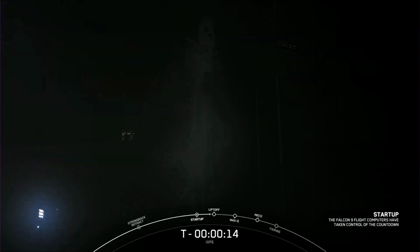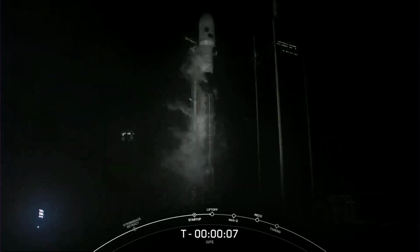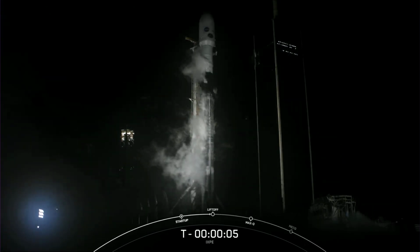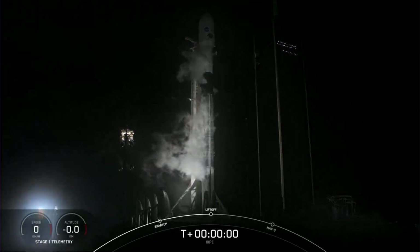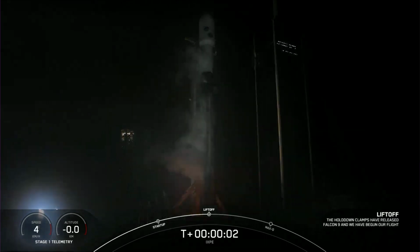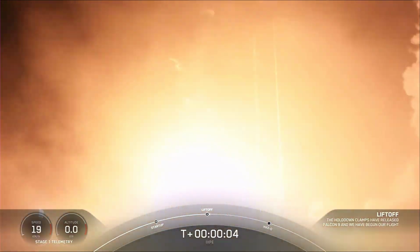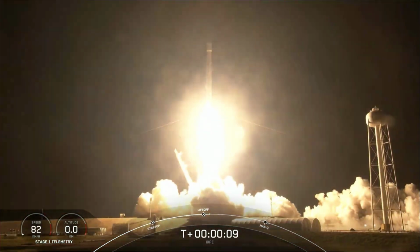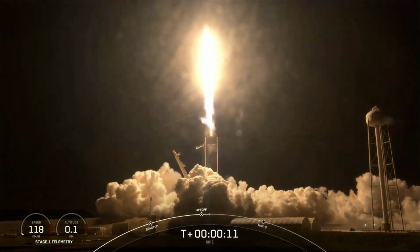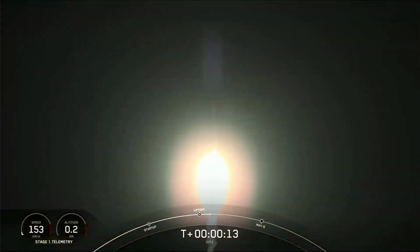T-minus 15 seconds. 10, 9, 8, 7, 6, 5, 4, 3, 2, 1, 0. Ignition. Liftoff. Go Falcon. Go hunting. IXPE. Vehicle is pitching downrange. Nominal first stage chamber pressures.